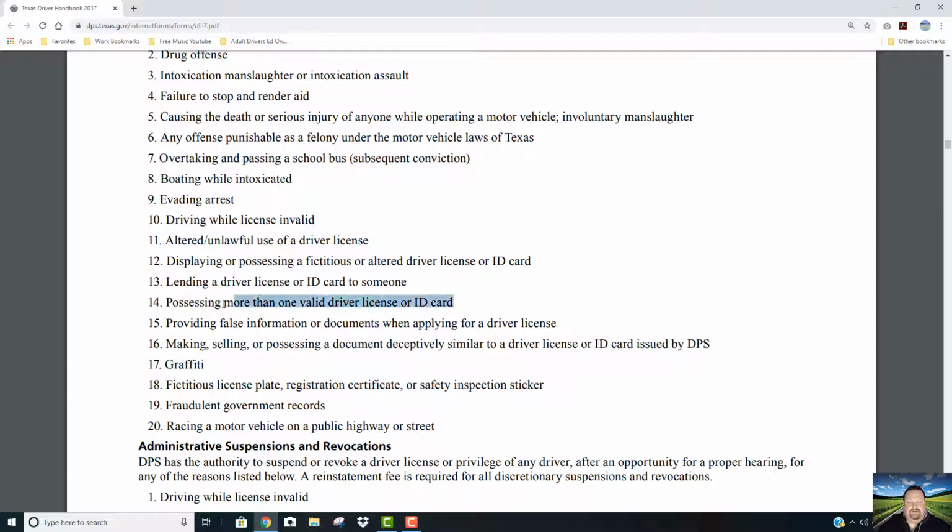Possessing more than one valid license or ID card. Like I said, if you come from another state and you try to get a Texas license, they're going to go ahead and destroy your Kansas license. Now, let's say you lost your wallet and you go out there and get another license to replace it, but 6 months later you find it behind your bed or something. And now you have 2 valid licenses. Make sure you don't carry both of them on your person at the same time. Put it in your scrapbook or something.